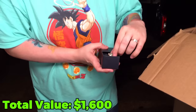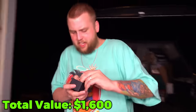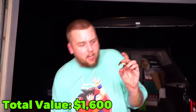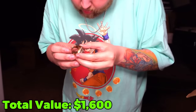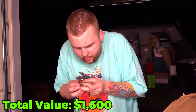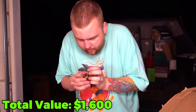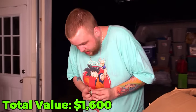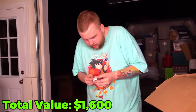2010 championship ring. Oh my gosh, look at the size of this. Get out. If that's gold, that's a lot of gold. Let's see what it says in there. It has somebody's name in it, but it also has something written next to it. YTM. Is that the country or something? I don't know.